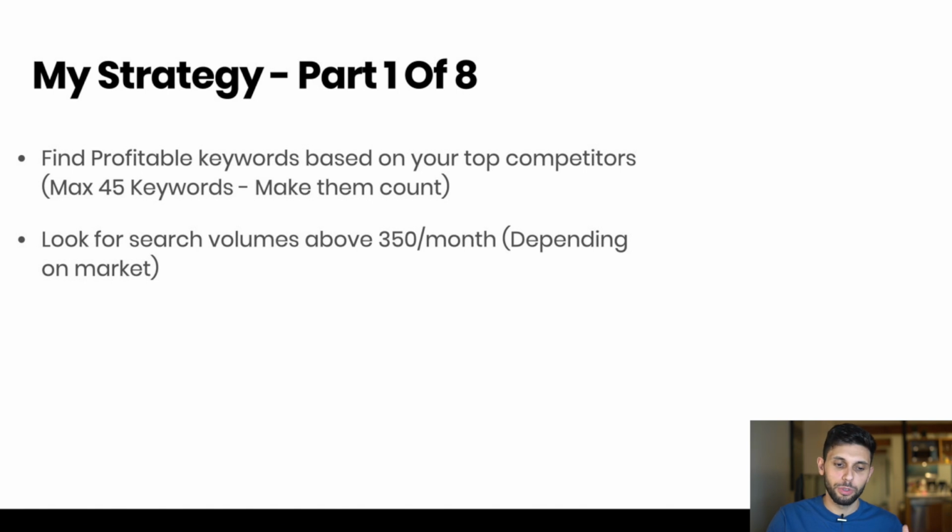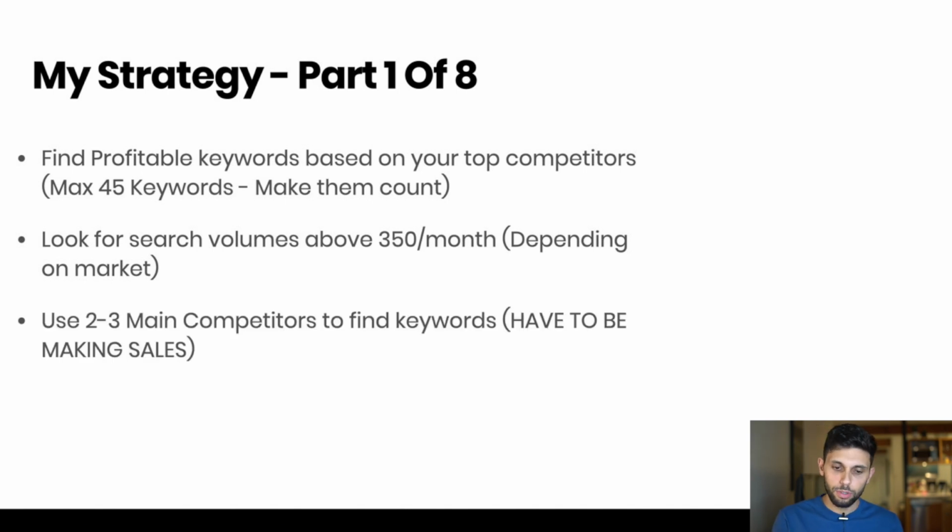For those keywords, you're going to want to look for a search volume of about 350 per month or more. Obviously, this depends on the market, so this is not a hard and fast rule, but it's something to look out for. Also, you want to use 2 to 3 of your main competitors to find the keywords. And again, we're going to use Cerebro for that. If you don't know, don't worry. I'm going to show in my account exactly how to do that.